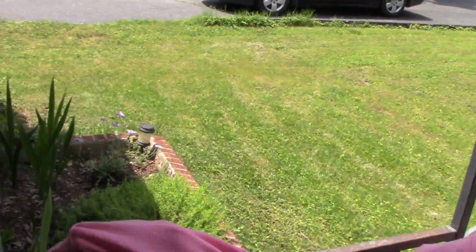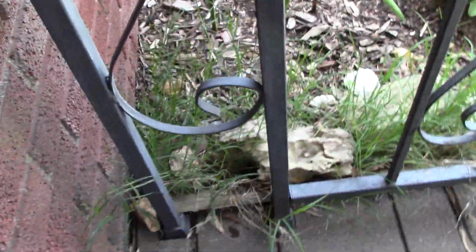Hi. I was looking in the mailbox and there's a skink. Look at that. You must have got stuck in there. That's happened before. There he goes. Don't go in the house. Little skink. That was fun. That was weird.